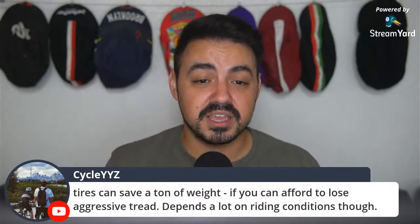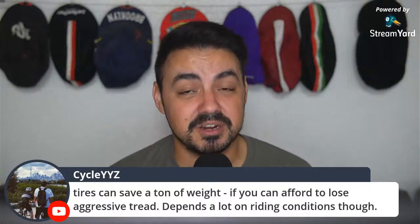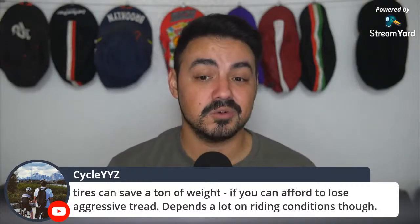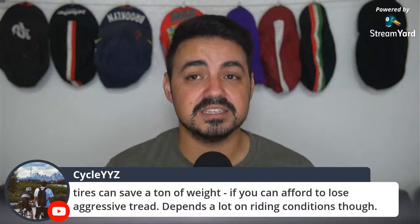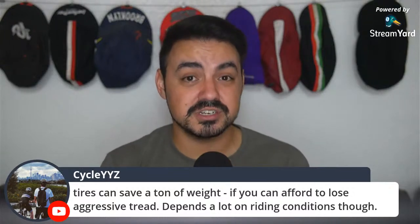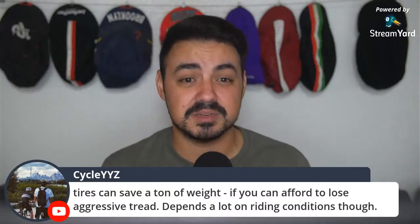Yeah, this is also great. Tires can save some weight. There's a lot of stock tires that, depending on the bike that you're buying, can be very, very, very heavy. So it's a very easy upgrade to improve either the traction or the weight or the potential speed and drag of any bike with simply a tire swap.